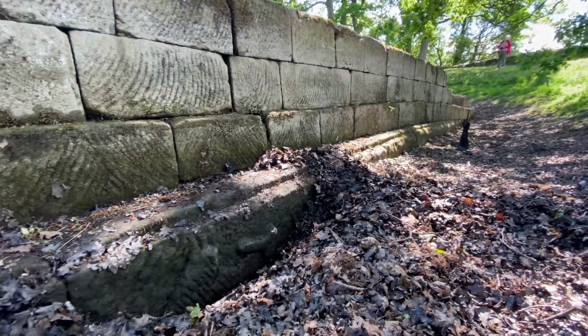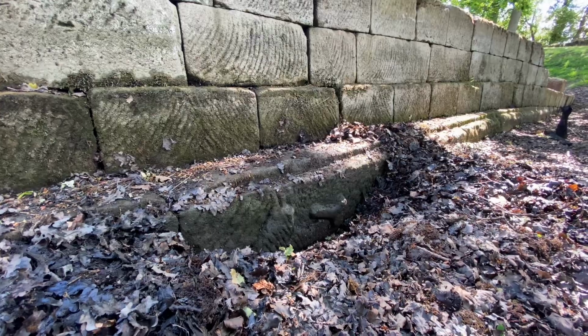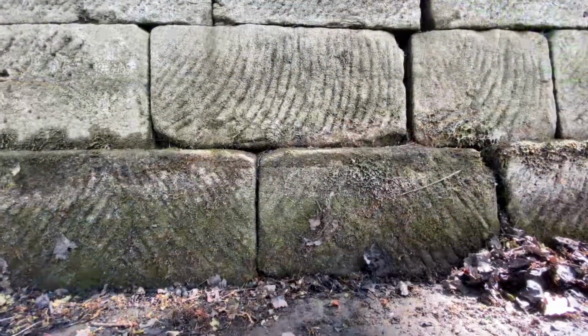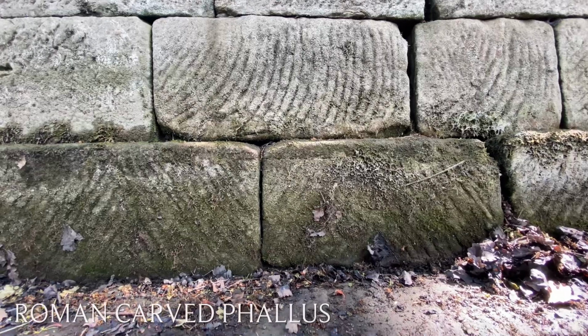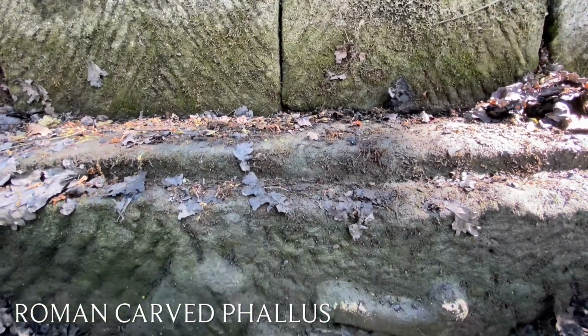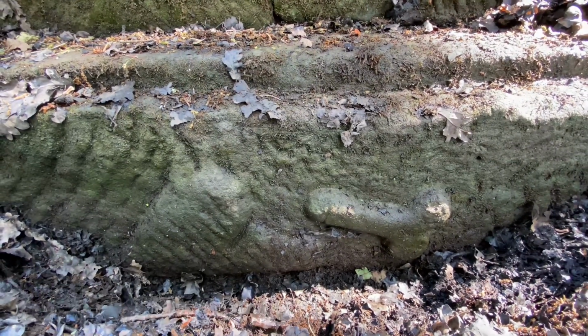The Romans were a superstitious bunch, and the Roman phallus was seen as a way of warding off the evil eye. It's no coincidence that the carvings are on the north side of the bridge, which would have taken the full force of any weather event, so any little bit of assistance to stop the bridge being destroyed with a good luck symbol would be welcomed.